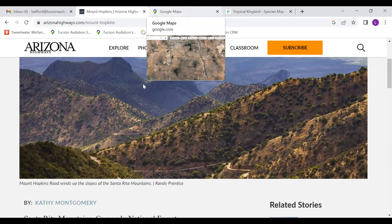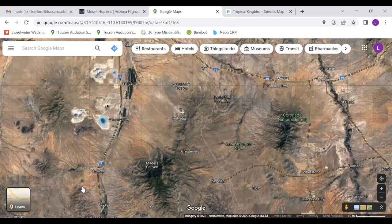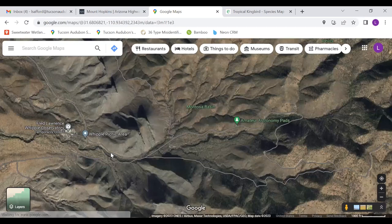You can also see here's a map, and again, hopefully it's showing, but you've got Tucson up here in the north, and you just travel down I-19 past Green Valley. This is the Santa Rita Mountains down here in the south. If we go in here, you'll see Madera Canyon. Here's the Fred Lawrence Whipple Observatory. This is where Montosa Canyon is at. And a picture of the topography of what this area looks like. Here's the observatory, and then we'll look at some of these other spots here.